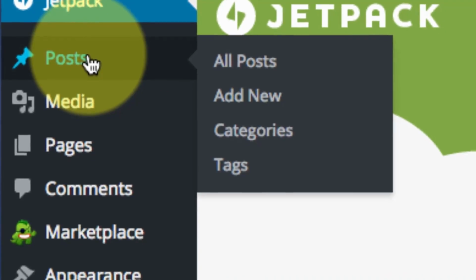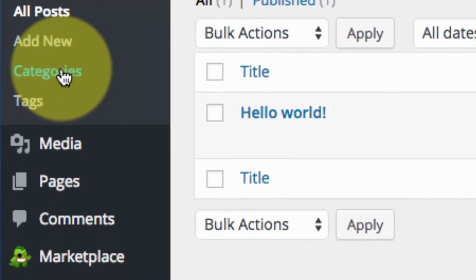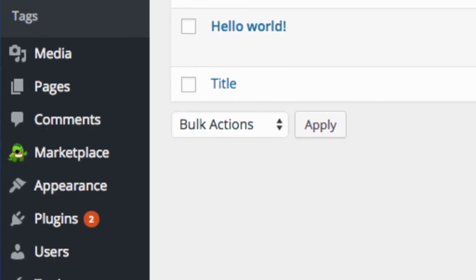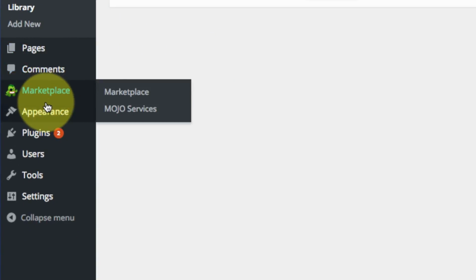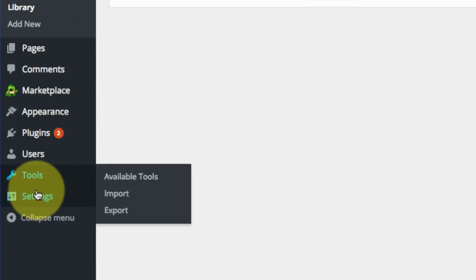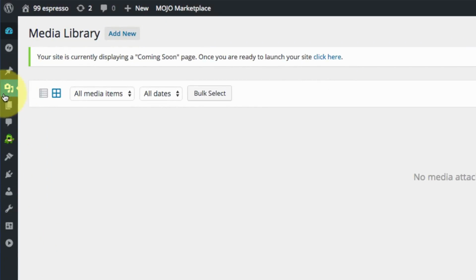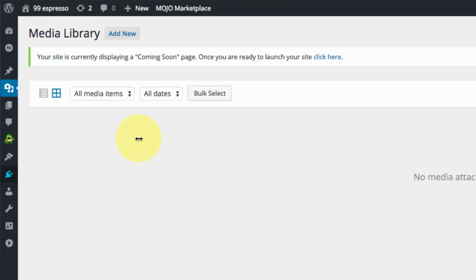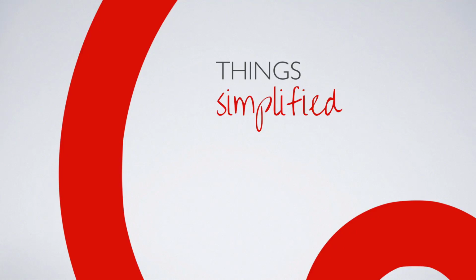Then you have posts. Now, if I click on posts, I have these categories down, so I can click on all posts, add new categories or tags. We're going to be discussing posts in depth later. In this lecture, we're only taking a fast look at the back end. Then you have media. Then you have pages, comments, marketplace, appearances, plugins, users, tools, settings. And the final one is to collapse the menu. So if I just click on this one here, I just collapse the menu. The same menu is still there. It just collapsed to give me a better view of my actual content. So this was a fast tour of the backend interface. And in the next lecture, we're going to start with posts.